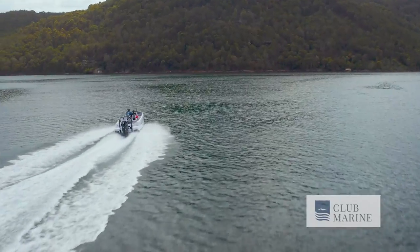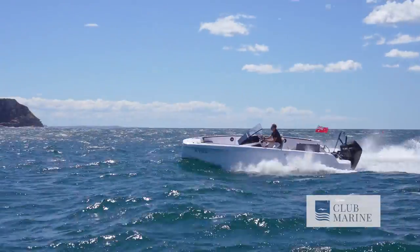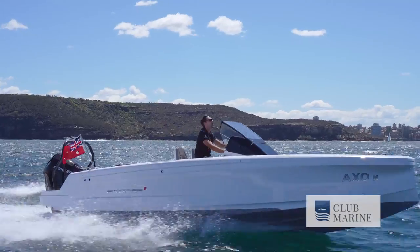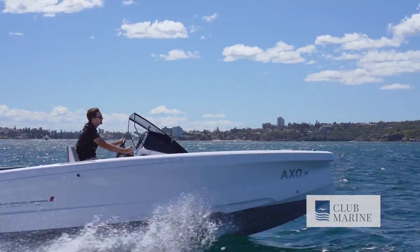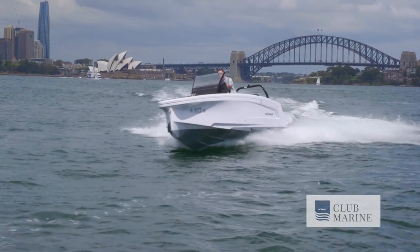The Axopar 22 may be the new baby in the range, but it is still built on that twin-stepped hull that Axopar is renowned for. That same hull underpins the 28 and the 37 footer and introduces air bubbles underneath the boat to reduce drag, give better speed efficiency, and reduce fuel usage.